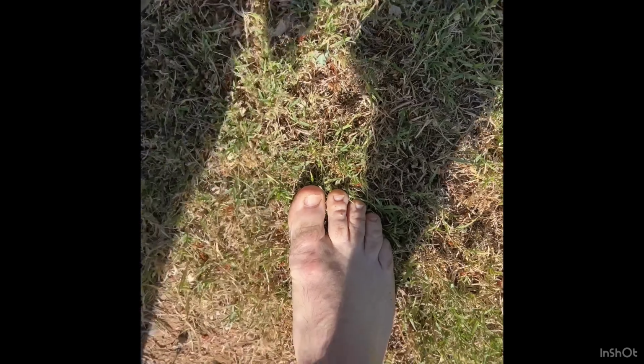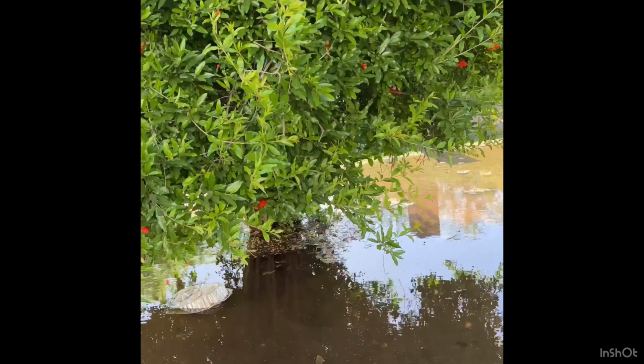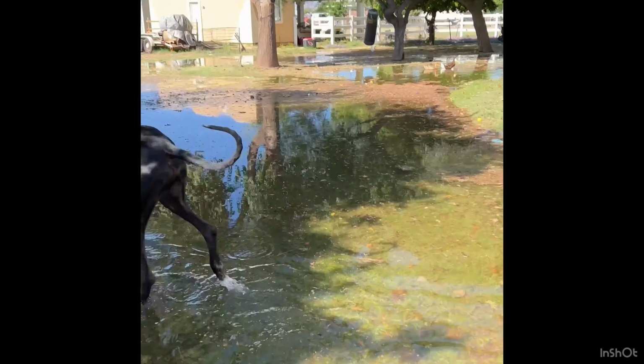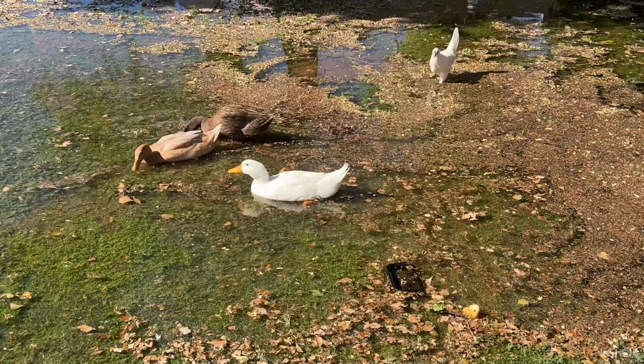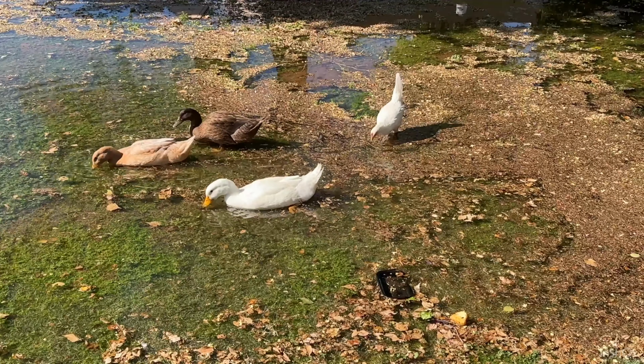Let's take the Crocs off and go into 10-toe drive. We got the water dog coming with us at the back. Floods my pomegranate tree, my guava tree, my lemon tree, my orange tree, my grapefruit tree. Oh, food we have there. We have my quackers and my chickens running around.